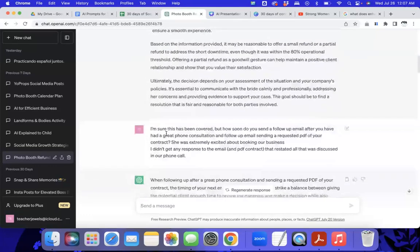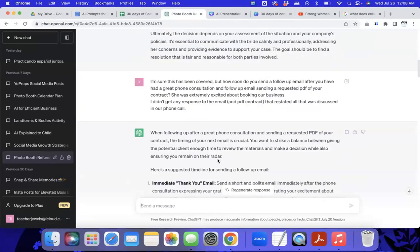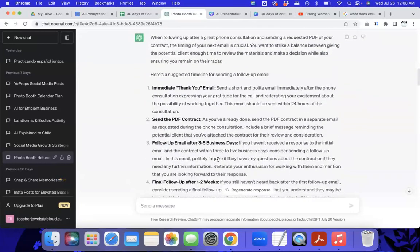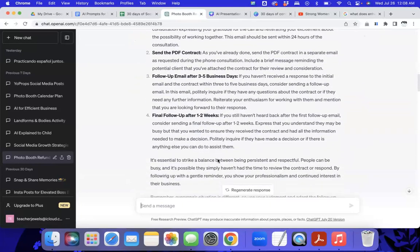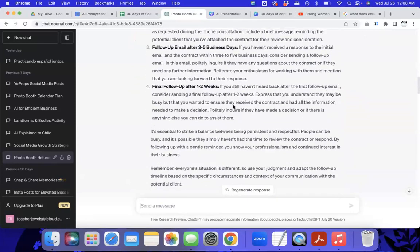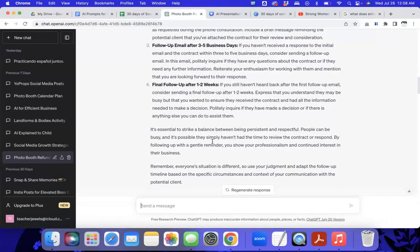Here's another one. How soon to send a follow-up email after you've had a consultation? She was extremely excited, but not getting any responses to emails. And this is just great information to have for all clients. It suggests a timeline for follow-ups: an immediate thank you within 24 hours, sending a contract, follow-up 3 to 5 business days, and then a final follow-up 1 to 2 weeks. And then you can read through that, see what else they say.